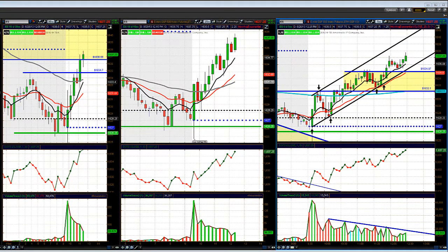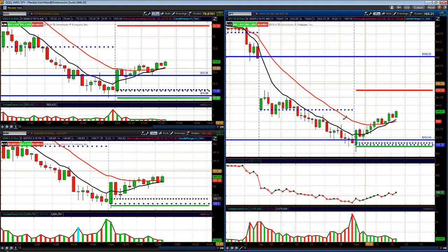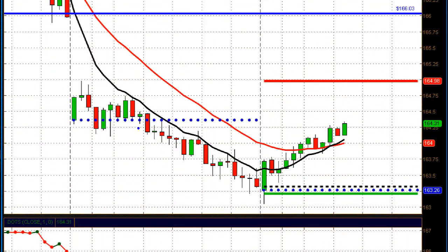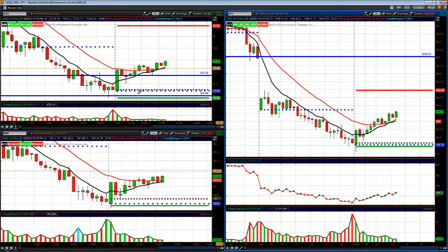Let's go ahead and take a look at the ETFs here, since I know some of you guys at home watch ETFs to trade the market. So starting off with the SPY. SPY opened up at 163.26, and we've been grinding higher since. And you can see yesterday's opening price will kind of act as some resistance around this 164.35 area. Then we have 164.75. If we take out this lower pivot right here, and we break back below 163.75, look for the market to come back down.